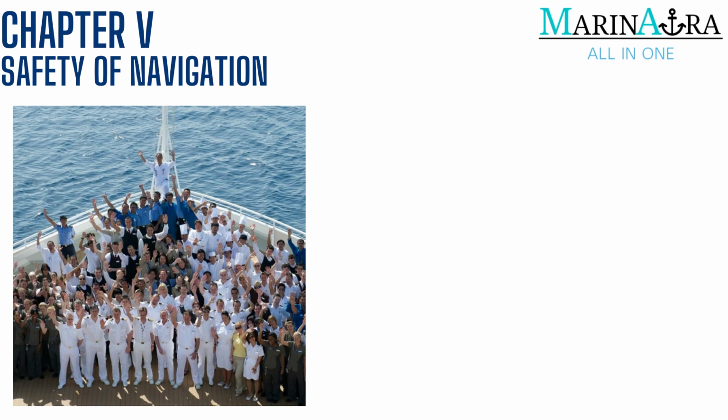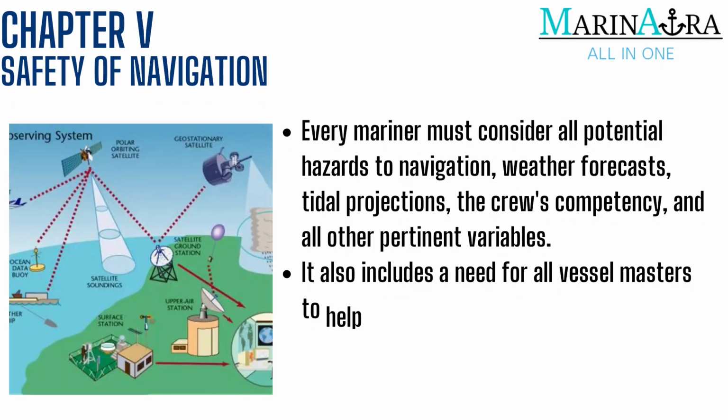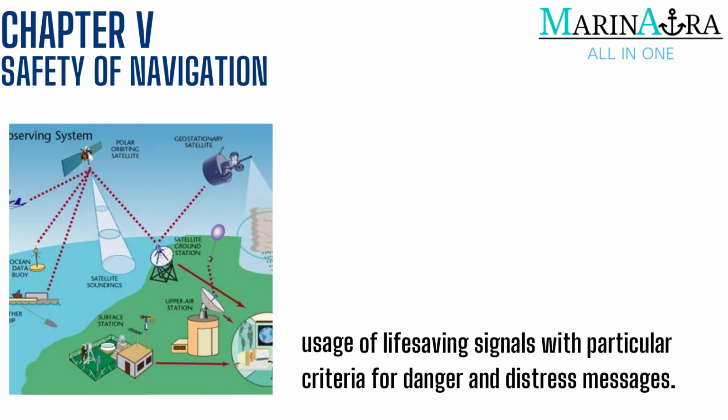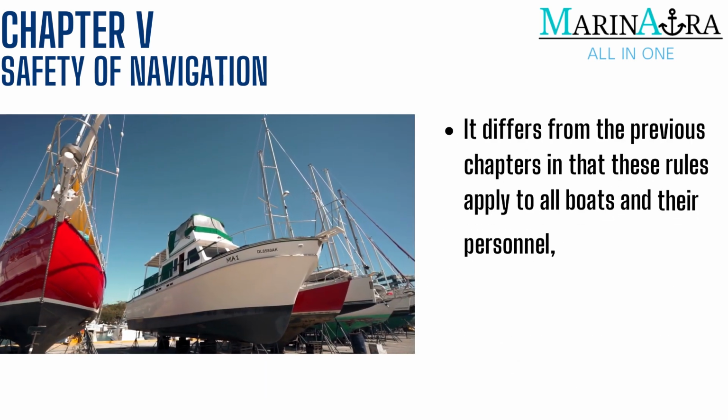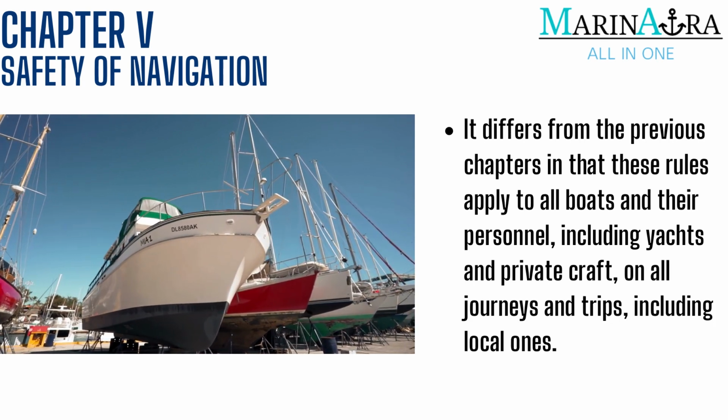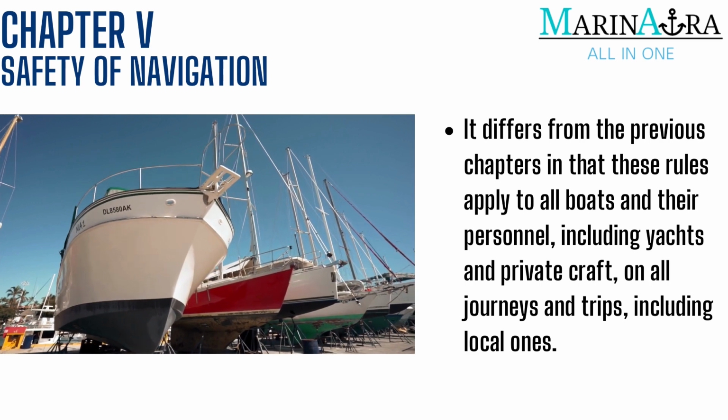Every mariner must consider all potential hazards to navigation, weather forecasts, tidal projections, the crew's competency, and all other pertinent variables. It also includes a need for all vessel masters to help individuals in trouble and regulates the usage of life-saving signals with particular criteria for danger and distress messages. It differs from the previous chapters in that these rules apply to all boats and their personnel, including yachts and private craft, on all journeys and trips, including local ones.